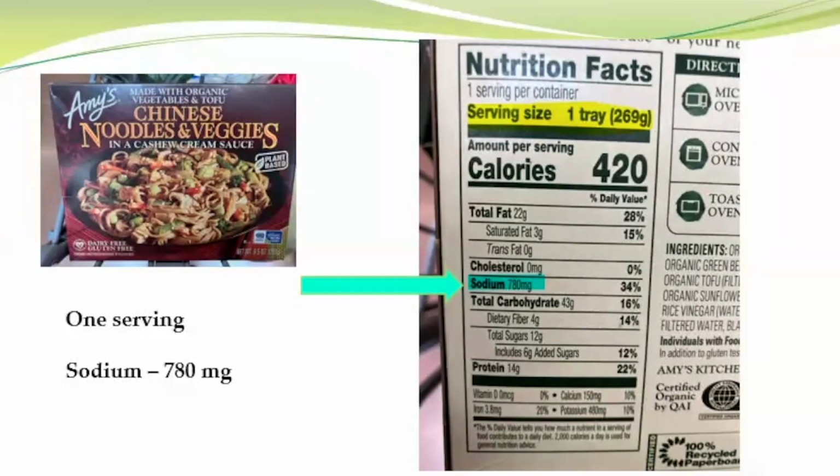And you'll also note here, one thing that's really important to note is the serving size. And I point this out in the course right up at the start of the course. The serving size here is 1 tray, highlighted there in yellow. You see that? So that would be the whole product. But if there were 2 servings in this item and you're planning to eat the whole thing, you'd have to double that amount of sodium and the calories and the sugars and all of that.